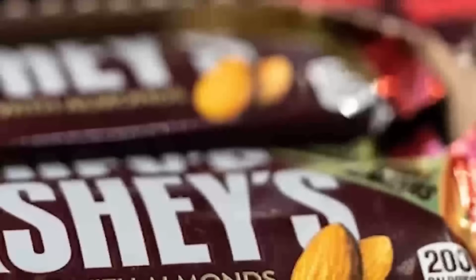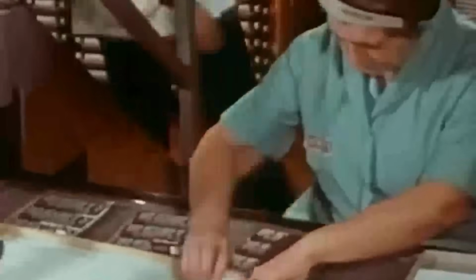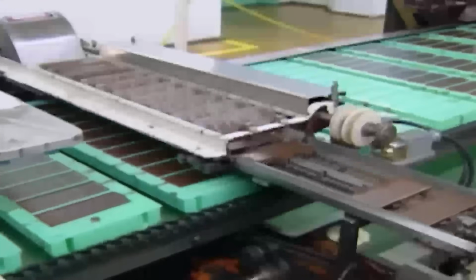Before any product is shipped out, samples from each production batch are tested in Hershey's quality control labs. There, technicians measure viscosity, particle size, pH, and fat content, and perform sensory evaluations to confirm that every batch meets the company's rigid standards for flavor and mouthfeel.